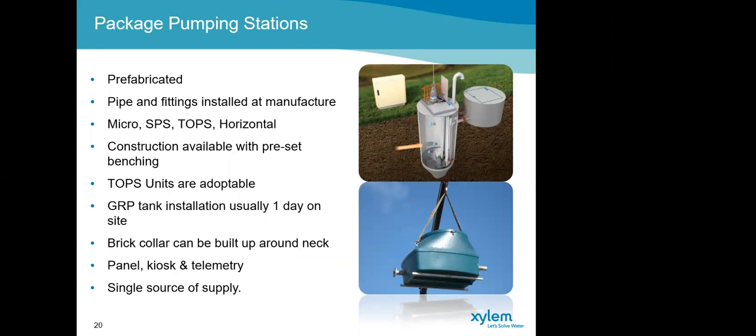So we can also assist with private stations, which are to be maintained privately by definition. We have a package pump station range that we offer and design. By package, we mean that the product is inclusive of pipes and fittings during manufacture, with the pumps being installed at a later date alongside the commissioning of the station, if required. The idea being that it makes things simpler on site and more cost effective.